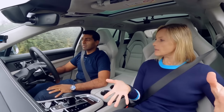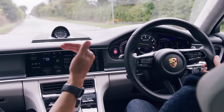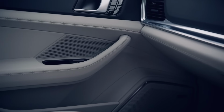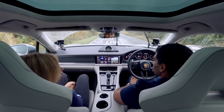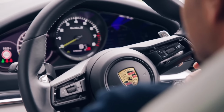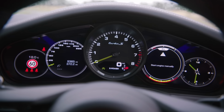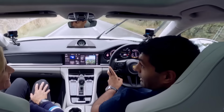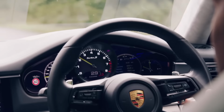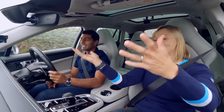So what do we think about the interior? I am a big Porsche fan. I think that they just execute everything so beautifully, and this is no exception. Yeah, 100%. Everything's well laid out. Even with the cluster here, you've got 5 dials, which is quite something to pack in. I love it about Porsches that they put the rev counter smack bang in the middle, because that's what you want. You're a driver, you want to know the revs.